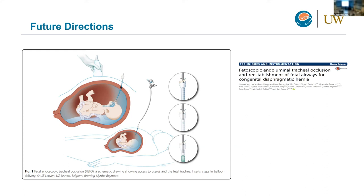It takes a lot of work to get them to that point. And they have these little tubes in for months and months and months, but eventually they're normal.